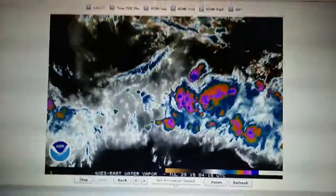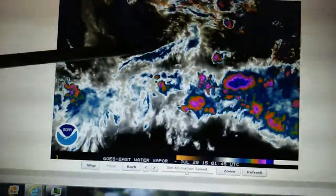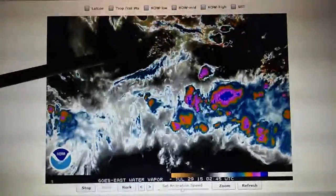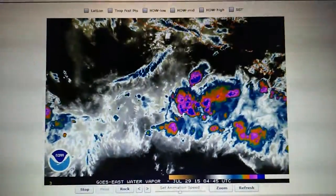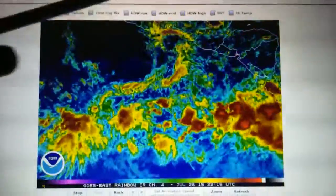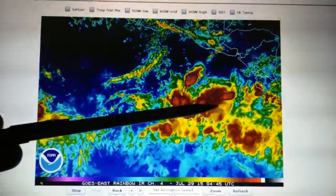Okay. Next, we're looking at the East Pacific water vapor loop. We have some counterclockwise rotation here, and we see some heat on that from a HAARP transmitter right here. We'll be keeping an eye on that. That's not even identified on the National Hurricane Center maps yet. Same here. This is the rainbow loop. Got the center of circulation right here, and some intense storms here.